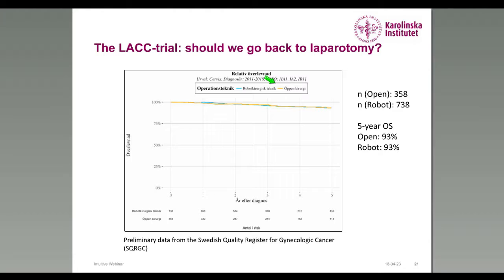Five-year overall survival was exactly the same. We don't have the disease-free survival, but I would be very, very surprised if there was a difference, since we have the exact same overall survival. Clearly, not randomized data, but showing reality.